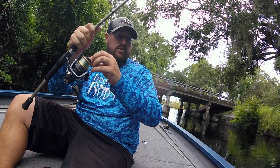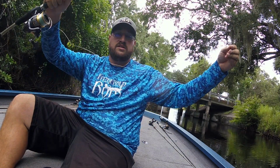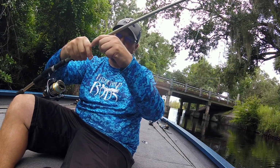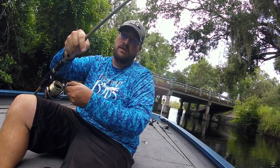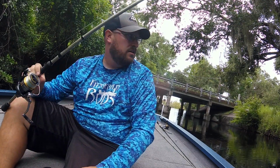Pull some off the spool here. When it comes off the spool, as you see, it's real wavy, not all curled up. I highly recommend it for spinning rod setups. It takes away a lot of those wind knots and nasty knots that you'll get trying to cast that stuff when it's all curled up.